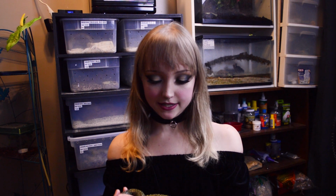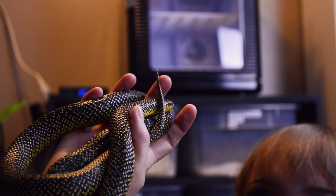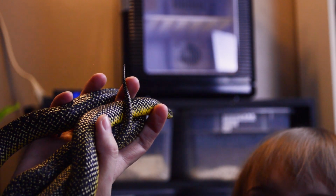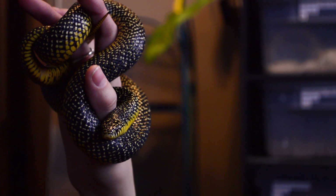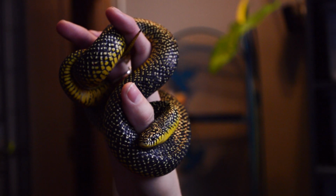Okay, last but certainly not least of my snakes is Mr. Sprinkles here. Sprinkles is a beautiful speckled king snake, and this is a species that is actually native to Texas. But Sprinkles here is captive bred, probably around 2 or 3 years old.